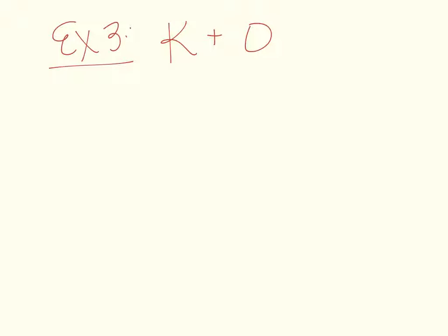So potassium is in group 1, so he's going to bring 1. Oxygen is in group 16, so he's going to bring 6. 1, 2, 3, 4, 5, 6. I like to spread them out. They're electrons. They don't like to be near each other. So potassium gives 1 up. Oxygen takes it.